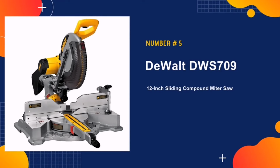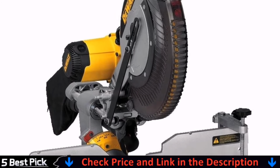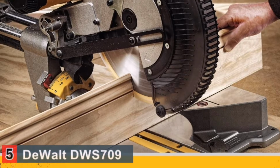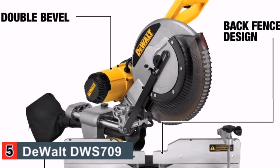Our last pick is the DEWALT DWS709. DEWALT does it again with a powerful 15-amp motor that delivers the best in durability and power to your cutting project. The tall fences will support crown molding up to 5-1/2 inches nested and base molding up to 4-1/2 inches vertically, and easily slide out of the way for bevel cuts.